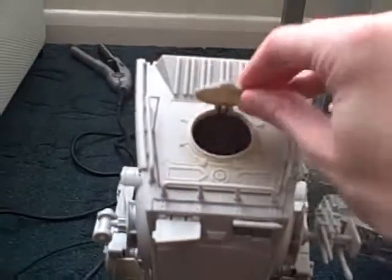And it even comes with a little toilet seat, you see? Toilet seats, so you can poo in there. That was terrible, I'm sorry.